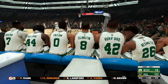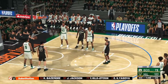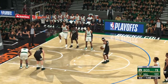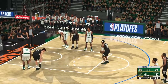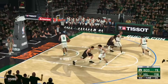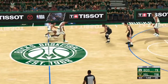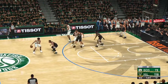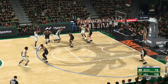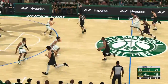Kent Baseball. At the line for one. Behind the legs. One shot. There's a minute 47 left to play in the fourth quarter. Here's Mann. Pass to Langford. Jacks up a three. The rebound by Hollis Jefferson. Hollis Jefferson's got six rebounds in the game.